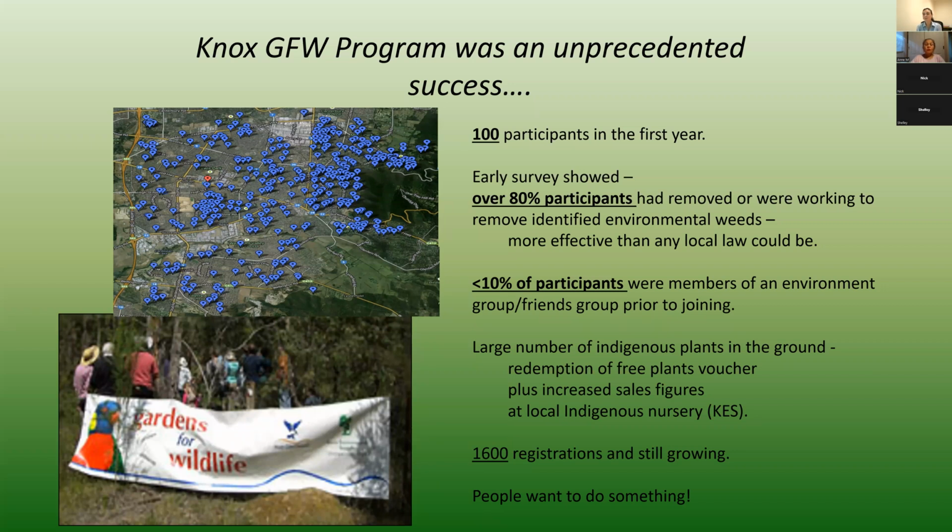Early surveys showed over 80% of participants had removed or were working to remove identified environmental weeds. Now, this is much more effective than any local law could be. Less than 10% of the participants were members of an environmental group or friends group prior to joining. So a lot of people who cared about the environment, but weren't actively involved in volunteering or in any sort of environmental program, were then able to do that in their own gardens.